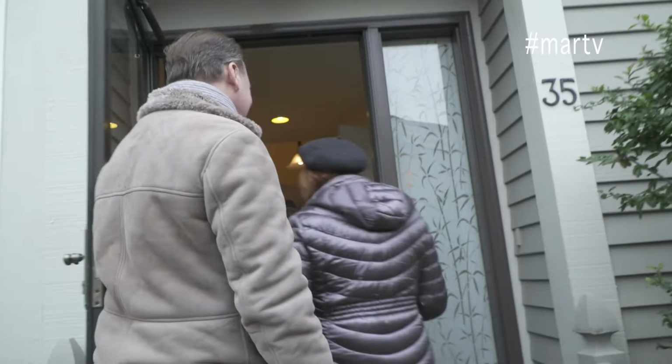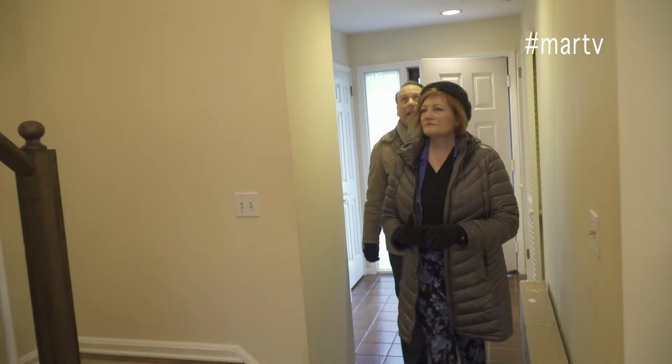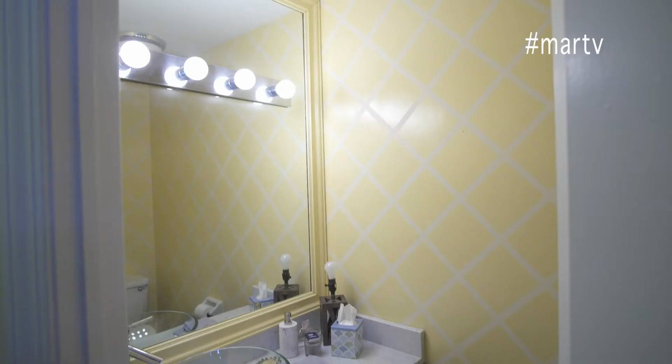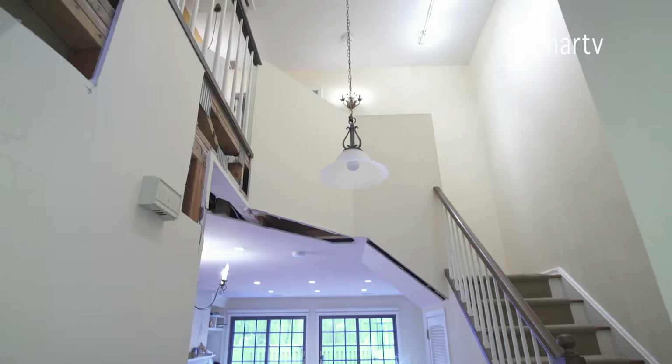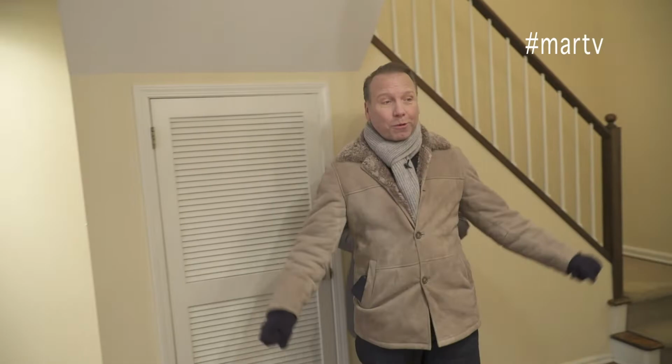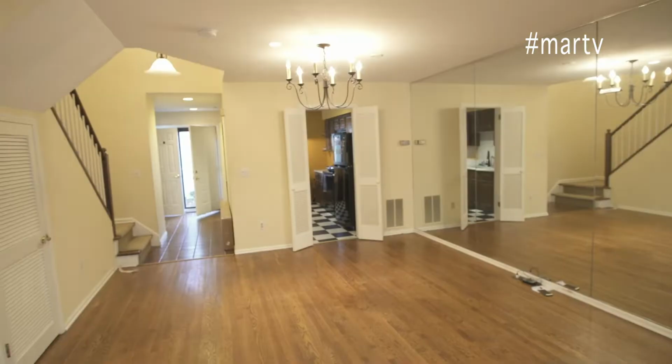Okay, great. So you walk through and the first thing you notice is that there is a very odd hallway. Kitchen's to the left, big wall there, closet, bathroom that jets out, staircase, and then you flow into a dining area, a living room space. Oh, and the dance mirrors. Yes, this is our dance studio. Very off balance when it comes to design.